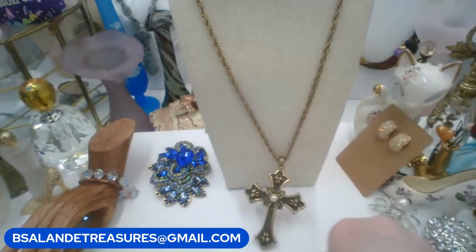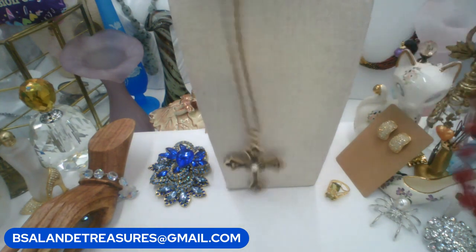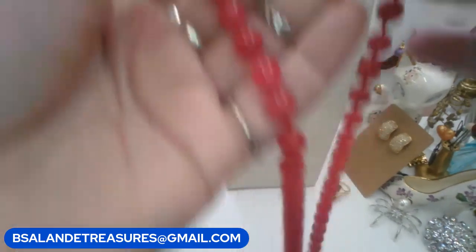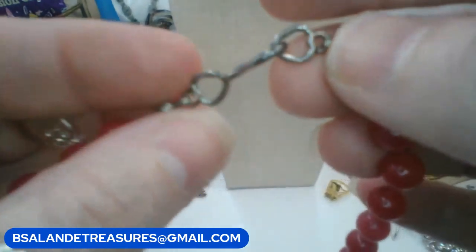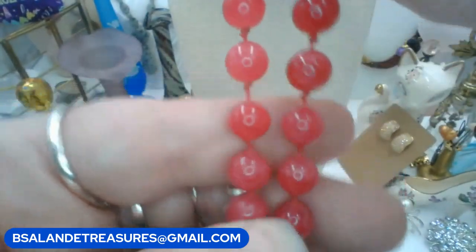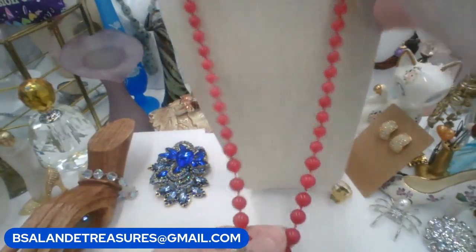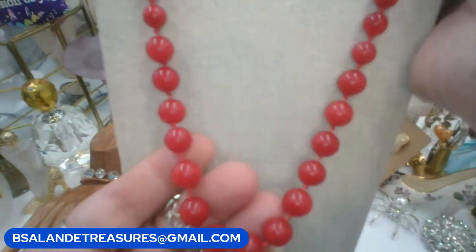Okay, and then I got one more necklace for you. This one is a beautiful cherry quartz. It has a sterling clasp, and it's marked 925, and it's tested as sterling. And it's hand knotted in between each cherry quartz. So the keyword's going to be cherry quartz. And this one's a $10 buy it now.